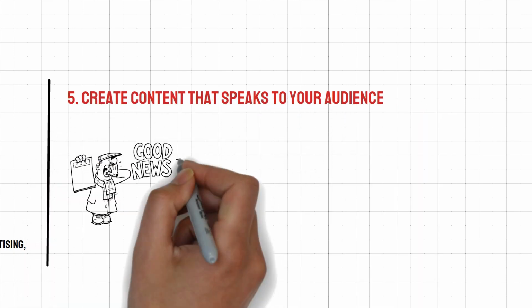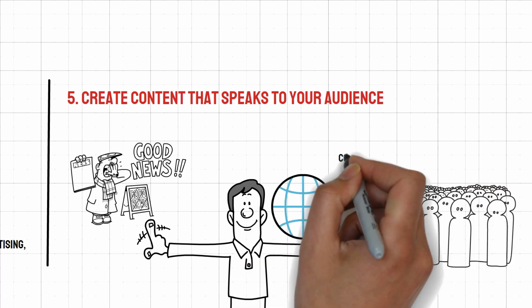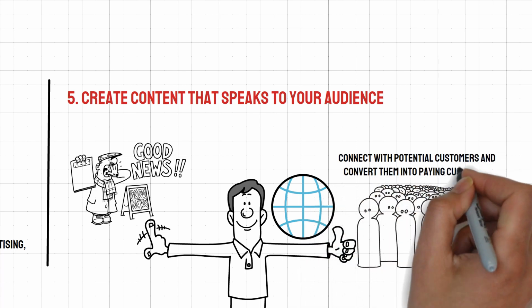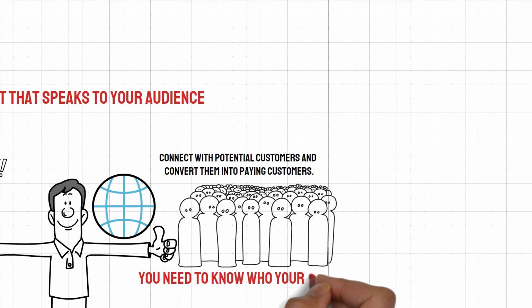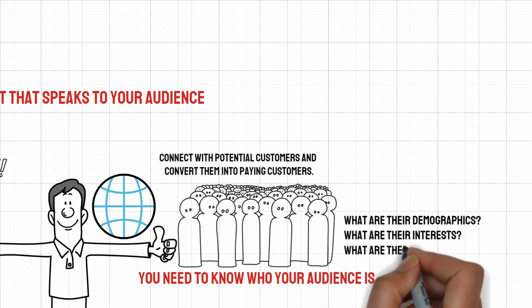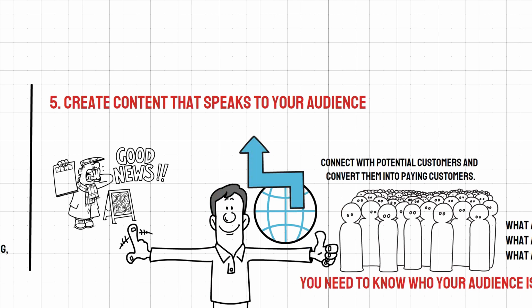It's important to create content that speaks to your audience. After all, your content is what will help you connect with potential customers and convert them into paying customers. Before you can create content that speaks to your audience, you need to know who your audience is. What are their demographics? What are their interests? What are their needs? Once you know who your audience is, you can start creating content that appeals to them.